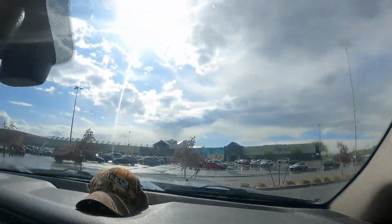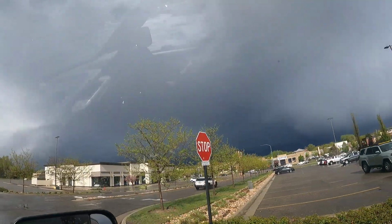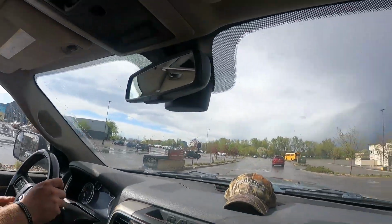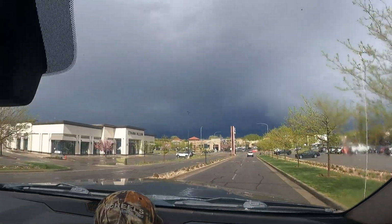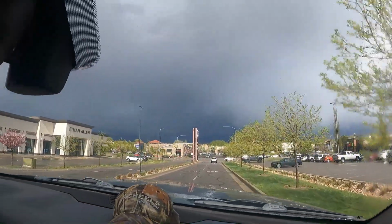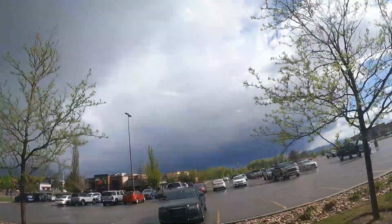All right, well, we just got done at Chili's. We're heading home to our peeps. But the storm has moved to the east. It just quickly came through here, and look at that. Crap load of rain. Oh man, it's dumping too. It's moving quick though. So, yeah, we're all heading home back to Eagle Mountain.